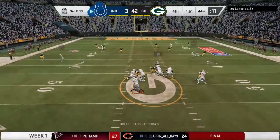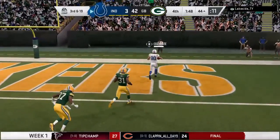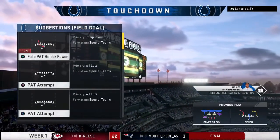Brissett. Now a desperation throw deep downfield. And he's across for the touchdown. Too little, too late. But he does get in for 6.